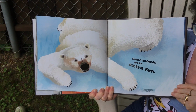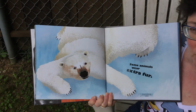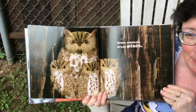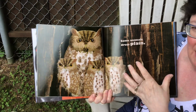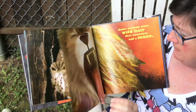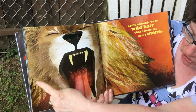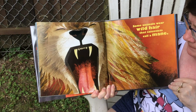Some animals wear extra fur, and this is a polar bear, and he would need lots of fur because of where he lives in the north. Some animals dress plain, and here are owls, and their feathers help them to camouflage into the trees, hide in the trees. Some animals wear wild hair that scientists call a mane. The big fur around a male animal, a male lion, is called a mane.